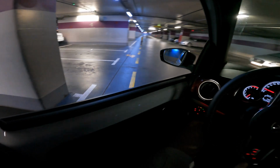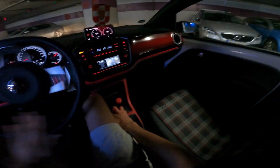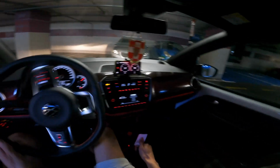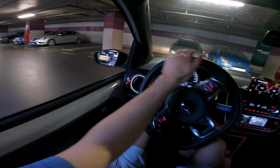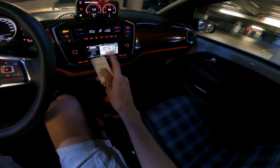Now we're gonna find a nice parking space here. This looks like a solid place. There's enough lights, and there's a little backing camera. Although I personally like to use the mirrors. For me, it's just safer, because sometimes cameras can just mislead you, especially the wide lenses. So you can see the little red.